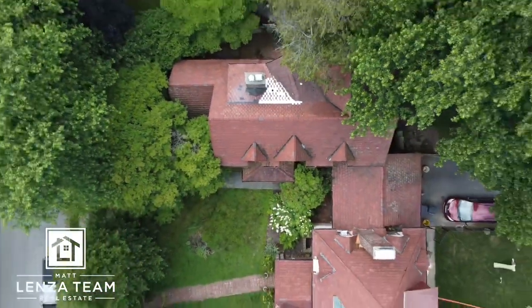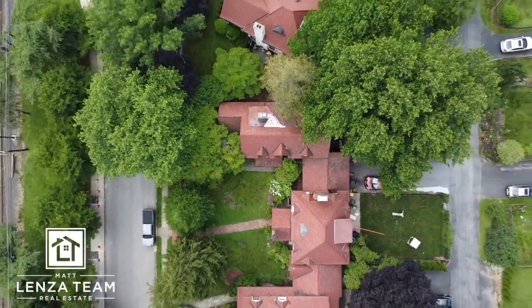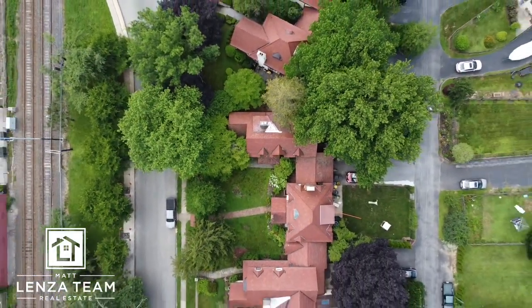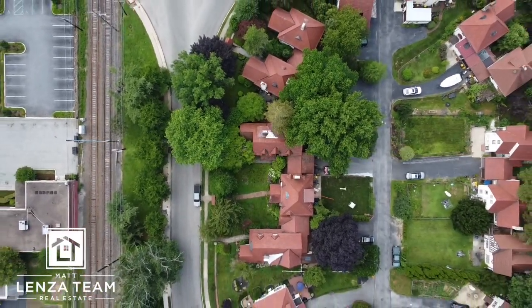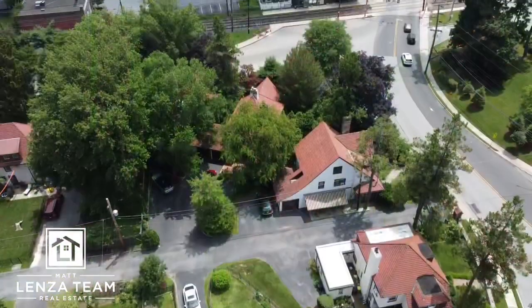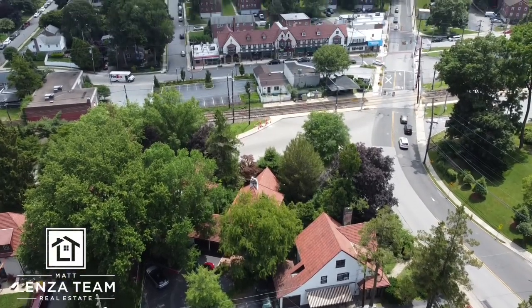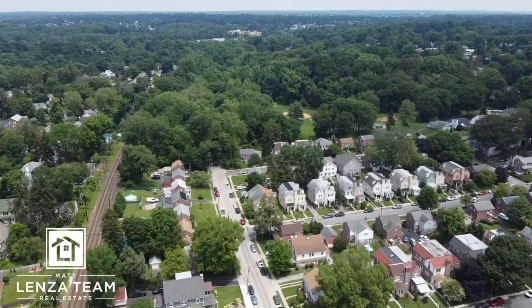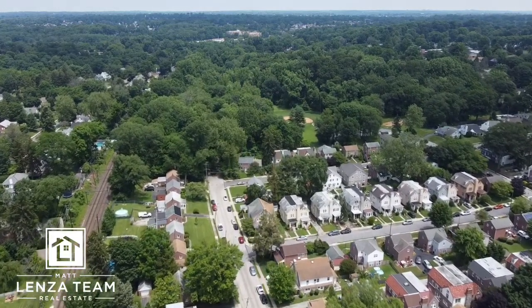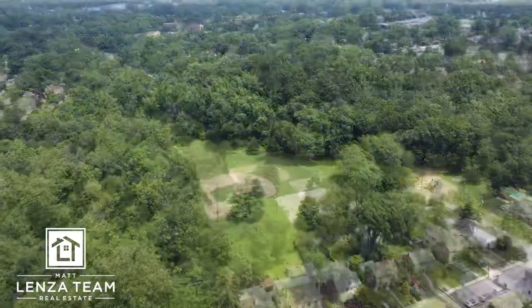So here we go, you'll see the roof. We're gonna fly all around Springfield, and actually, spoiler alert, there is a park not far away. So that is technically within walking distance. The train is right there, so ease a commute wherever you have to go. The Wawa's not far. I know that's always a Delco treat, but in general, it is just situated perfectly, in my personal opinion, in Springfield.